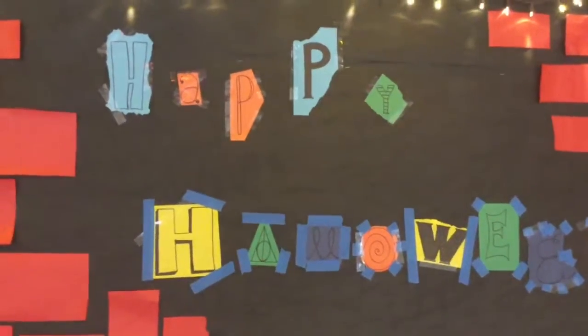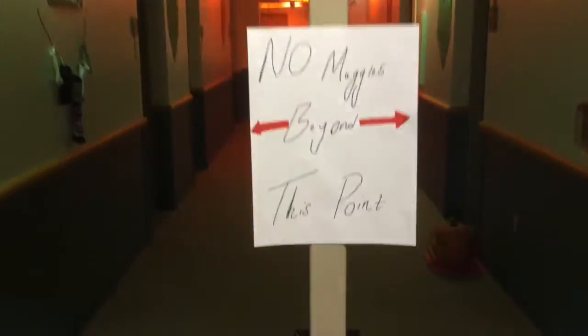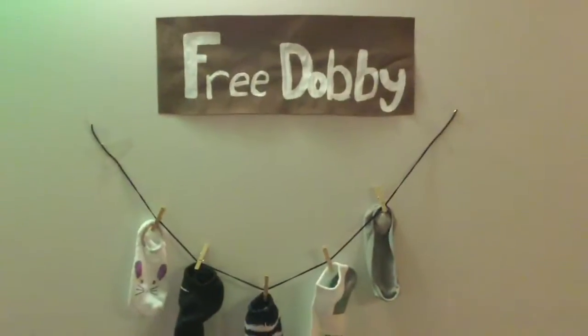Wanted to show you guys the haul before it gets taken down. Now this half of the floor decided to go with a Hogwarts, like a Harry Potter sort of thing. No muggles beyond this point. And we've got the 4 houses. Here's a free Dobby thing.